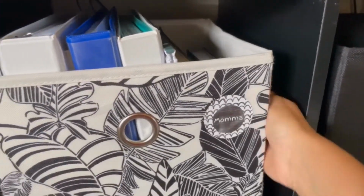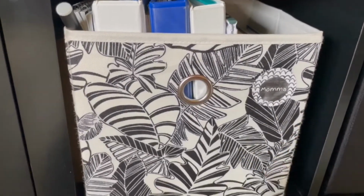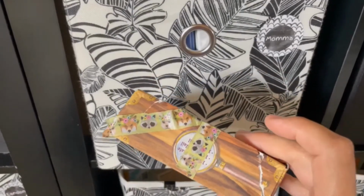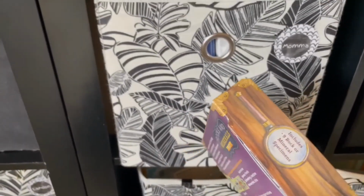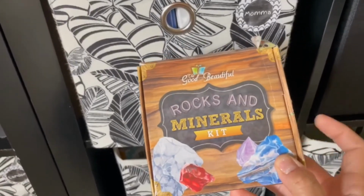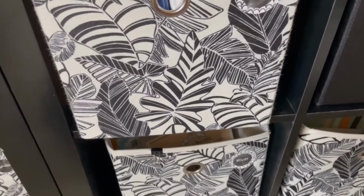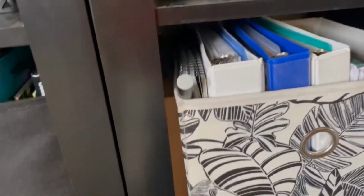We have our rock mineral kit for the geology unit. It was raided by Blaze and he's completely annihilated the box. So I'm going to have to figure out a different storage solution for this little kit. And I think I have an idea of what I'm going to do, but I'm not in a big hurry.